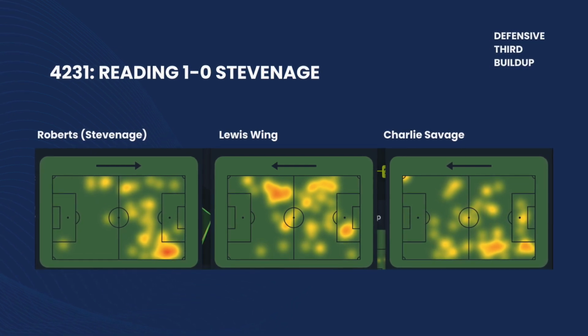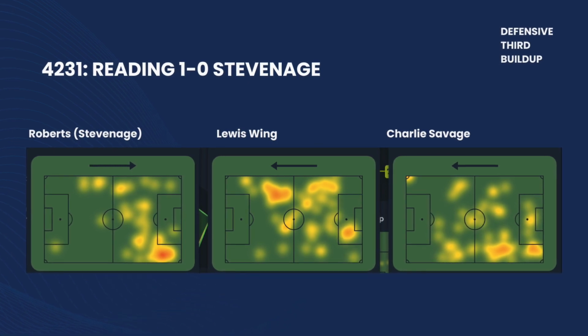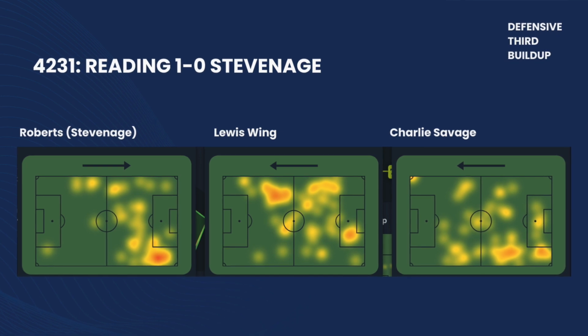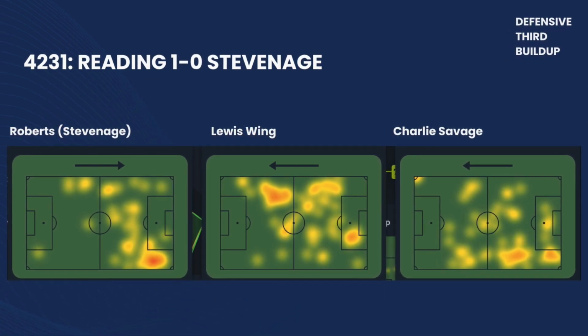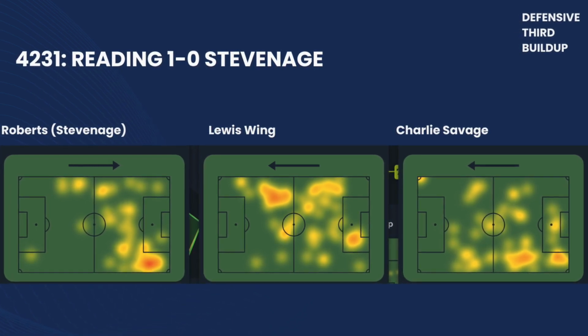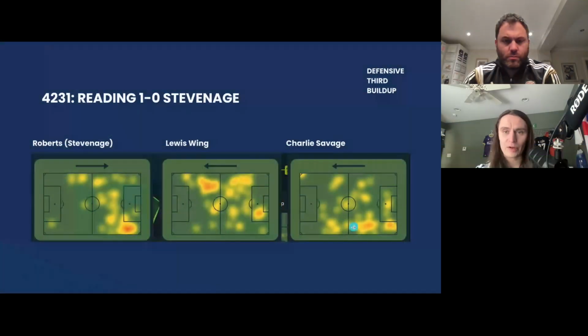All right, so here we're looking at some heat maps versus Stevenage, and just again showing how Wing and Savage are operating as a double pivot. I do think that Savage is now going to play a lot more, given that we are comfortable in this formation at the moment. And you can see that Savage was a little bit more withdrawn than Wing last night. Wing was able to get a little bit further forward more often.